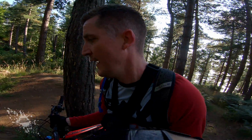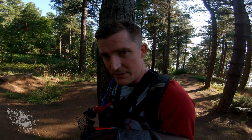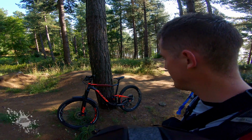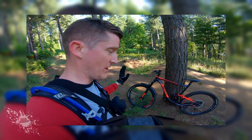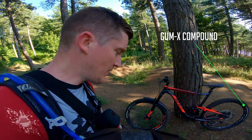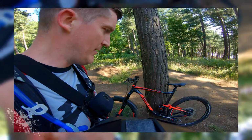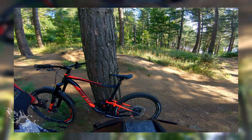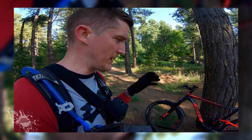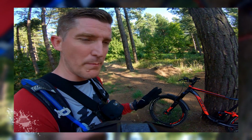And as I said earlier, I've now cycled them in all terrains, and this is my review of them. Well, these are 27.5 because that's the size of wheels I've got. This is the Gum X compound, which is a bit softer. They're also 2.4 tyres, so slightly wider than my previous tyres as well, so a bit more contact with the ground, so that was a plus for me as well.